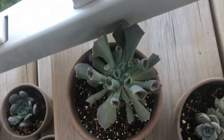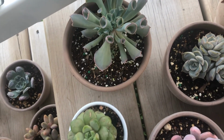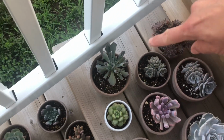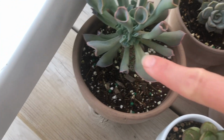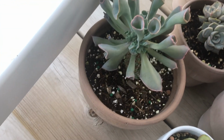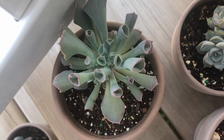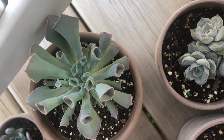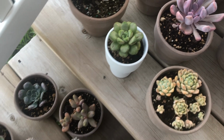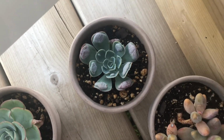Look at how big this trumpet is. It was completely covered in mold this winter. I really thought it was not going to recover. And not only did it recover, but it actually has some new rosettes growing from the middle there. Awesome to see that growth. And so they just get rain. This is another Raindrops.